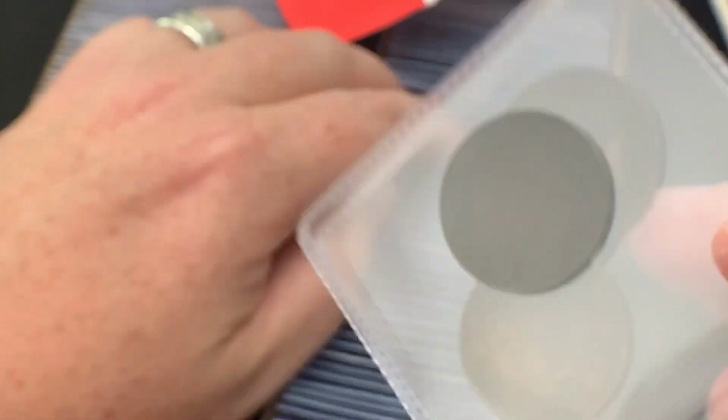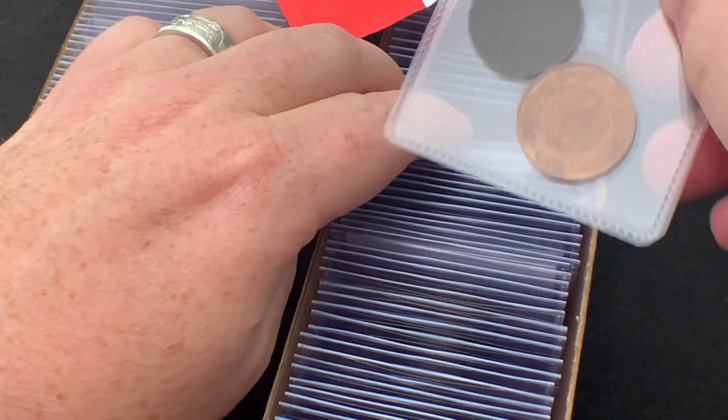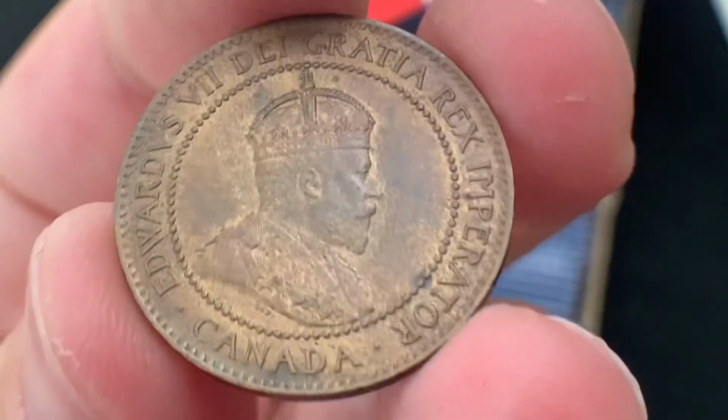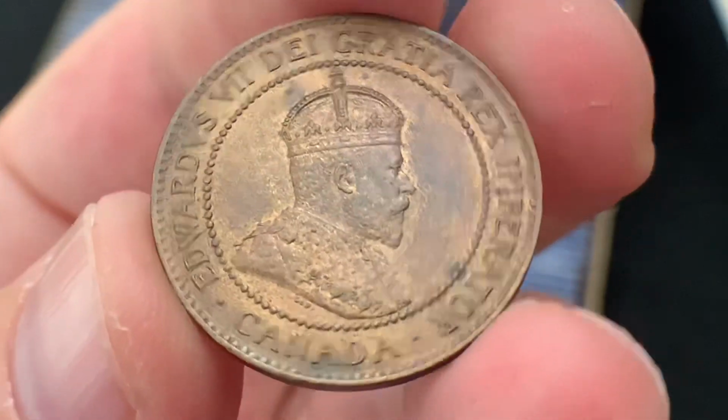I do have quite a few of the 1901s. These are really kind of nice to hang on to. And then here we go. We're going to be going right into the 1902s with a mintage of 3 million. So this is the first year of Edward VII, King Edward VII, Queen Victoria's son, who is crowned in 1902.